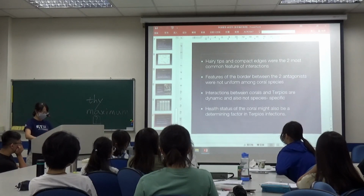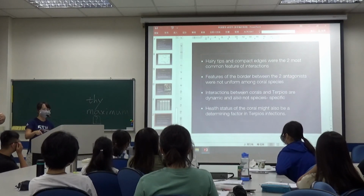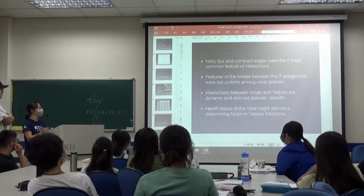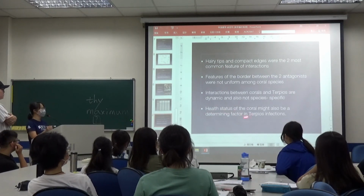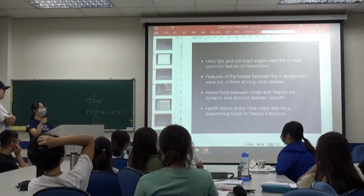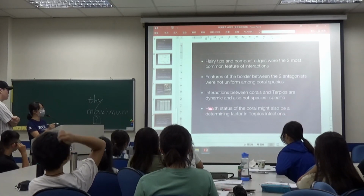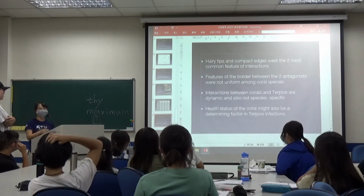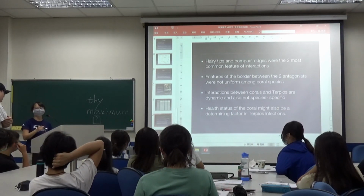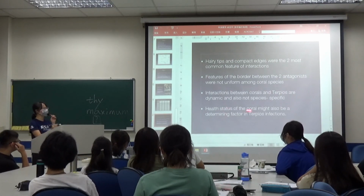And then I would like to point out that although it's part of the author's original conclusion, I actually do not see the supporting data. How do you know the health status of the coral? Because I don't see any data saying this coral is sick, that coral is healthy. So how do they reach this conclusion that health status can be a determining factor? It's when they do this environmental stuff, okay, you can explain next time.